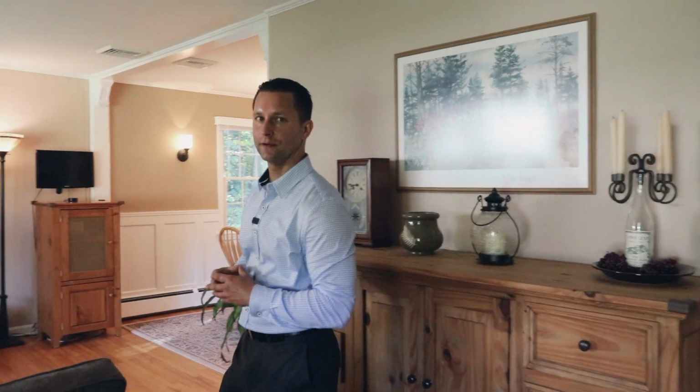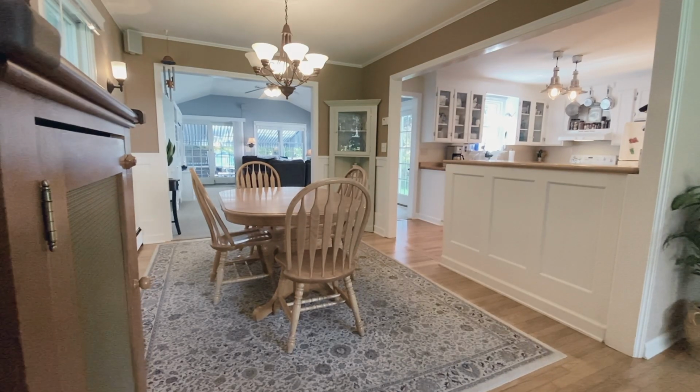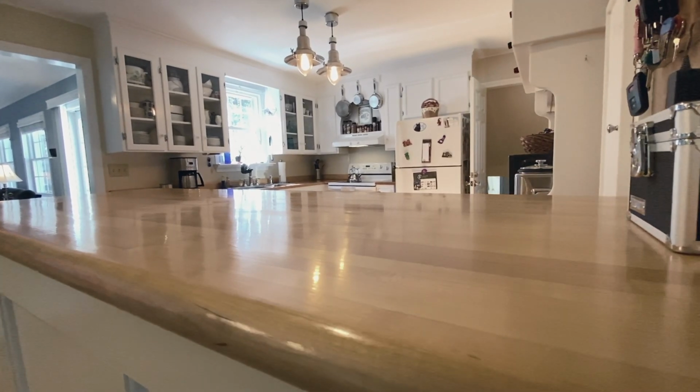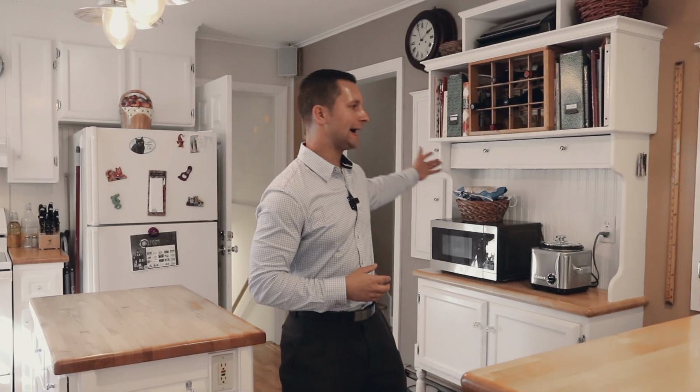As we enter, we're greeted by a spacious living room that has hardwood flooring, a bay window that allows for natural lighting, and a cozy propane fireplace. The living room opens to the dining area. The dining area features custom woodworking and opens to the kitchen. The kitchen has butcher block countertops, refinished cabinetry, a center island, and custom built-in cabinetry as well.